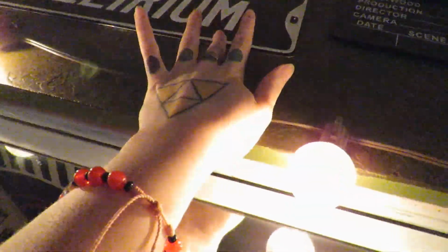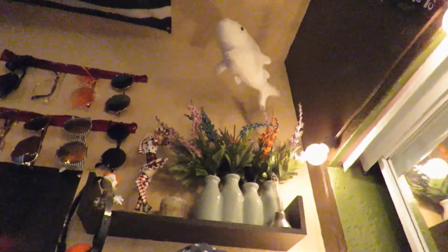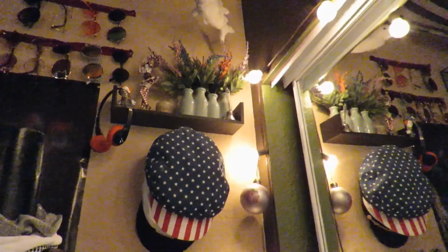I don't know if I can reach it. Okay, moving on over here. There's so much stuff. Okay, I have my sunglasses hung up. I have it on both sides. They are different styled sunglasses. My shark is hanging from the ceiling. James gave him to me, and he's just been hanging on my ceiling since my old house. So it's just kind of become a thing.